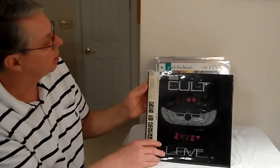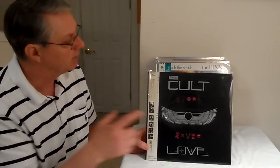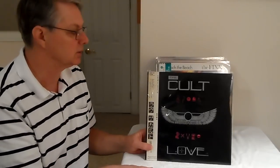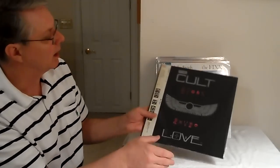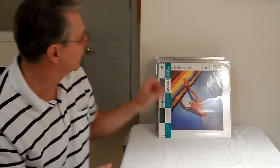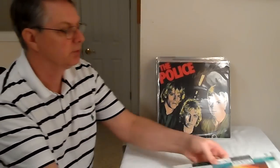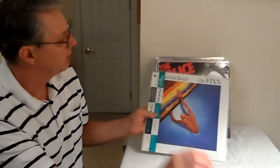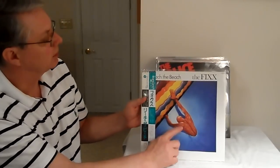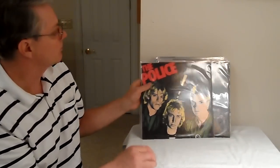And then I got this, the Cult. I had one, but the one I bought was a domestic, and I bought it years ago. The gatefold was hard to find, and I found the gatefold, but the record really wasn't very nice. So I finally got the Japanese one with the gatefold, and of course it's got pristine vinyl. And then I upgraded to a Japanese copy of this fixed record. That's really the only decent fixed record there is. It says a good record right here. I like it.